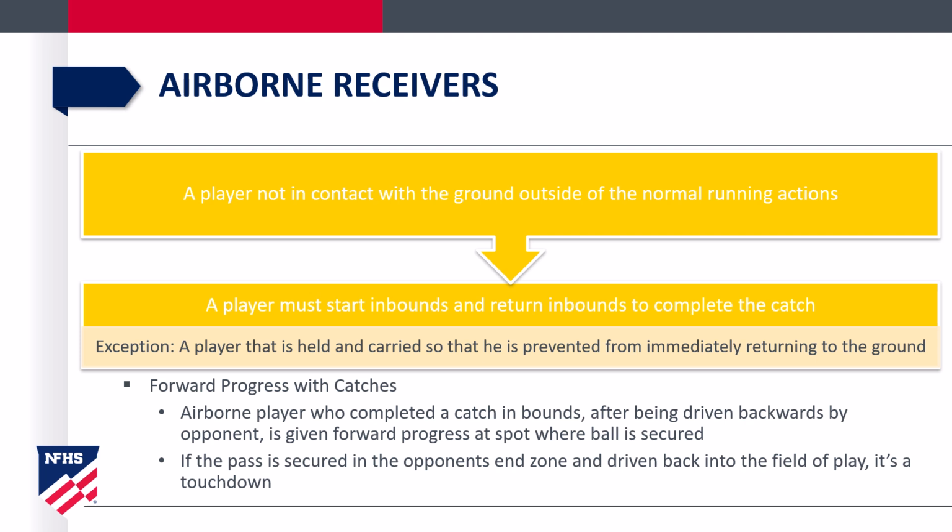Forward progress is given to an airborne receiver who makes a catch in bounds. If the player jumps at the 40-yard line going in and secures possession and is then hit by an opponent and is downed at the 42-yard line, the next spot should be at the 40. Be sure to give credit to the receiver for the yards he has earned, just like we do in a running play. Also, when a player is near the goal line, we want to be able to see if possession was secured in the end zone or out of it when we have contact with an opponent.